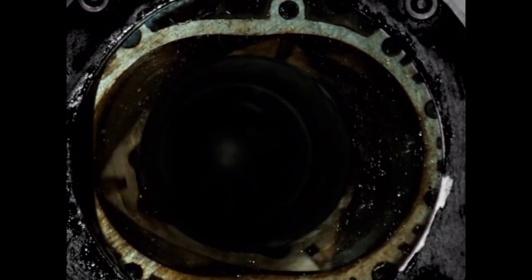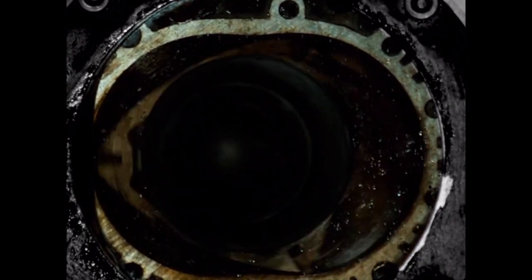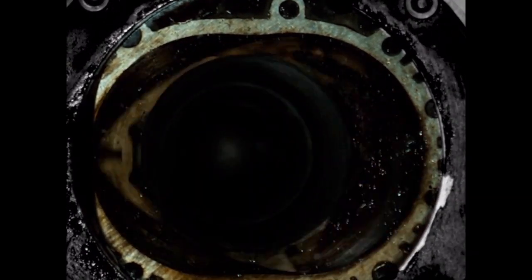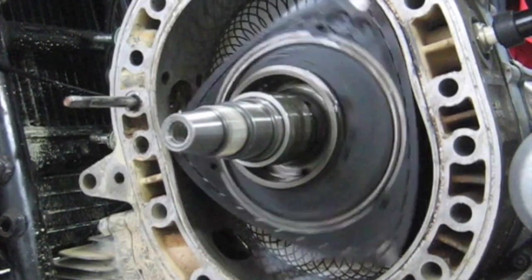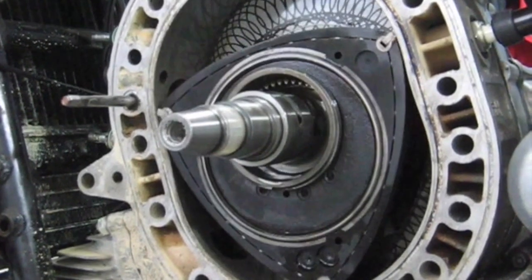The Rotary or Wankel engine has a rotor that rotates on an eccentric crankshaft. There's no pistons and no conrod, so in theory it should be a simple engine. In practice, however, much less so. Trying to seal the combustion chambers to prevent leaking is extremely difficult, and the other big issue is that these motors generate prodigious amounts of heat.